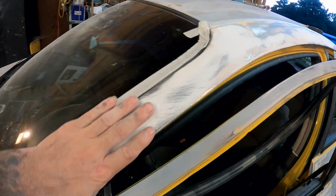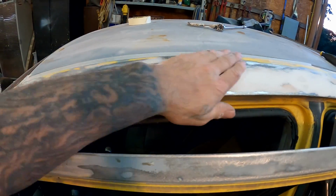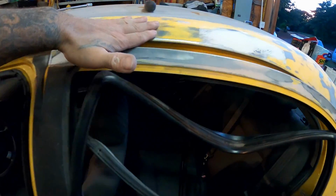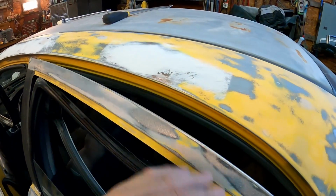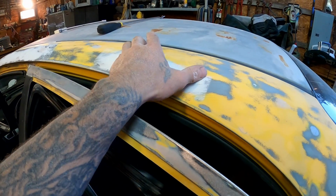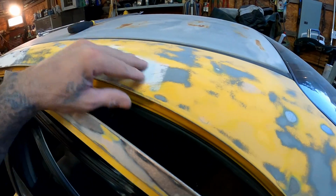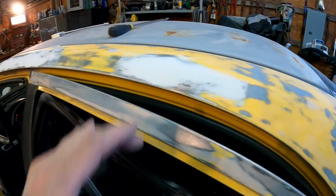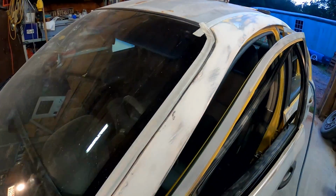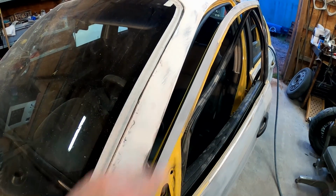All right, so this is what it looks like after I've worked it with a 36 grit and a block. Now that it's nice and straight, we don't have any more whoop-de-woos or any waves or any of that kind of stuff. All the little dents are fixed. So what I'm going to do now is go over this and wipe it with my glaze, which is going to fill in all those 36 grit scratches, which are really deep scratches. That's going to fill all of that in. We'll work it down to 150 grit, and this will be super smooth and ready for a primer.